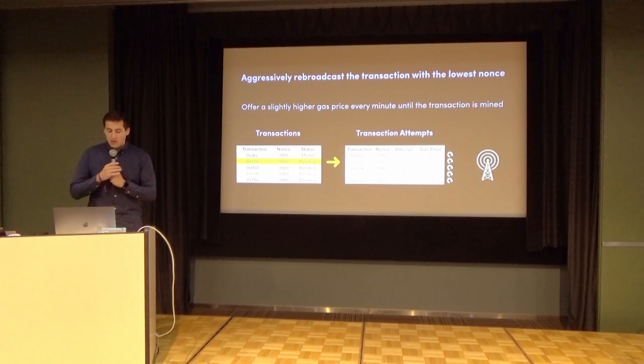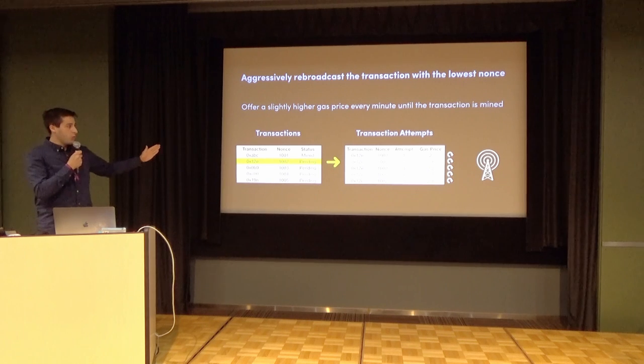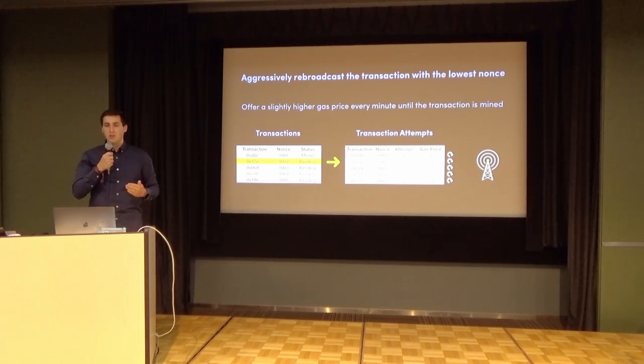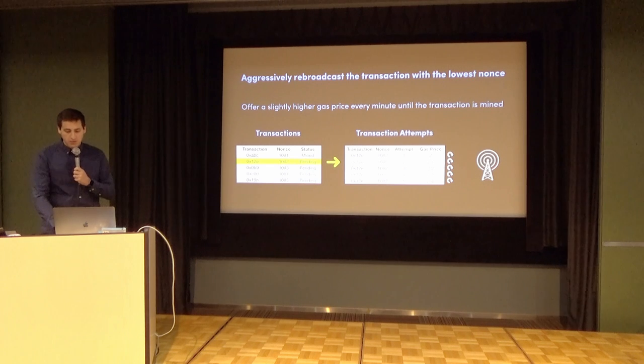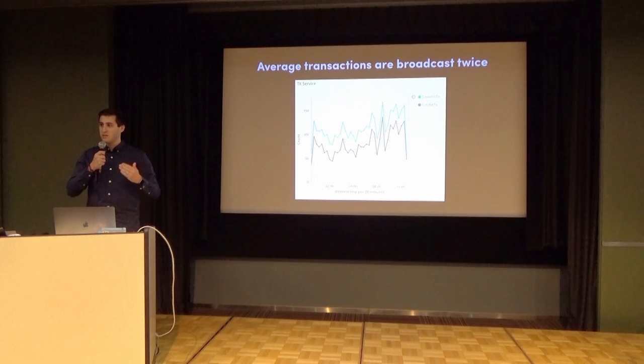When there is a nonce that's blocking the next one, so if we're waiting for 1002 to mine, we need to aggressively rebroadcast that transaction with a higher gas price until it goes through. This happens in the service every 30 seconds. It rebroadcasts with a 0.1 wei higher gas price in order to force it through so that every other transaction is no longer blocked. We found that on average, each transaction needed to be broadcast twice to go through.